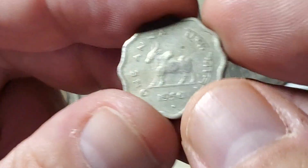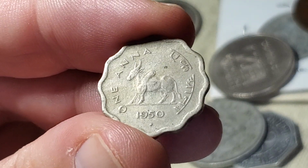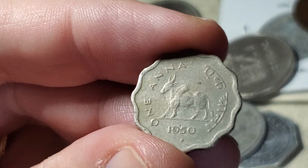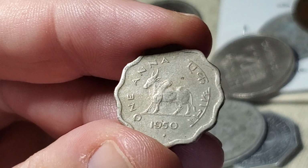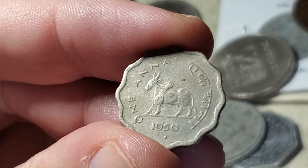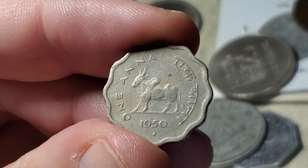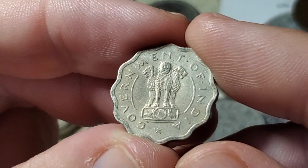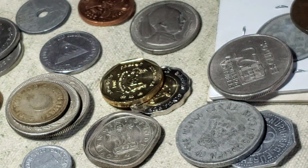We're going to start with this one from 1950. And all of these 3 coins are all going to have the diamond mint mark below the date, which means they are from Bombay. The animal shown here is a zebu. The coin in 1950 for all 3 of these is going to end in a 0.1 because it is the smaller date. And then if you find it from about 54, 55, 53, somewhere there, it's going to be a larger date. This one books for $3, but that pales in comparison to the next one.